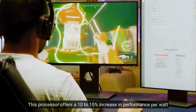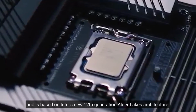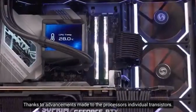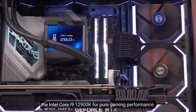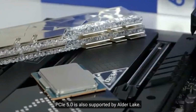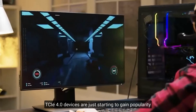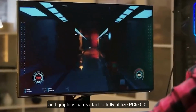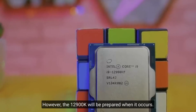This processor offers a 10 to 15% increase in performance per watt and is based on Intel's new 12th generation Alder Lake architecture, thanks to advancements made to the processor's individual transistors. Simply put, the Ryzen 9 5900X is around 2% faster than the Intel Core i9 12900K for pure gaming performance. PCIe 5.0 is also supported by Alder Lake. PCIe 4.0 devices are just starting to gain popularity, and it will certainly take some time before SSDs and graphics cards start to fully utilize PCIe 5.0. However, the 12900K will be prepared when it occurs.